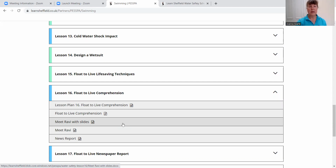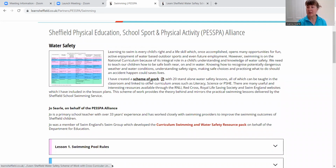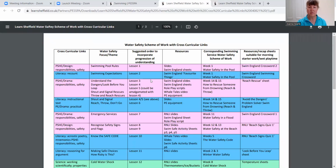So I hope these lessons are useful. I have taught all of them in the scheme of work to different year groups during the last 2 years, including times when we were unable to swim due to lockdowns and pool closure. There is a plethora of useful resources and interesting resources available through the RNLI, the Red Cross, the Royal Life Saving Society, and Swim England websites, many of which I've included here.